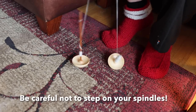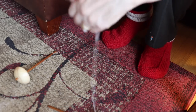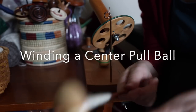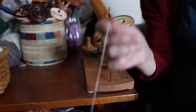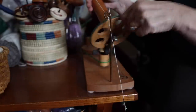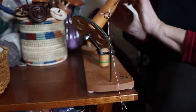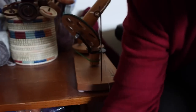All right, so I'm getting to the end of the one spindle. I'm just gonna break it off here. So what I'll do is, again, I have a carpeted floor here, and I'll just rest the spindle on the floor and then make a center pull ball, making sure that I keep track of the middle of the center here. So let me just move you up just a little bit more.